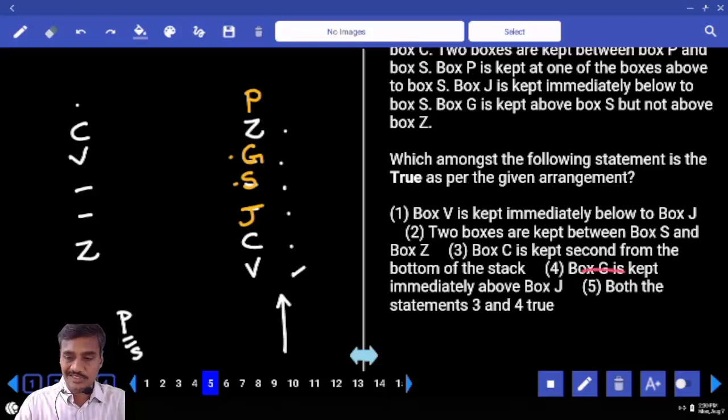And 3 and 4 is also there. G is kept immediately above J, that is false. Hence only choice 3, question number 5.